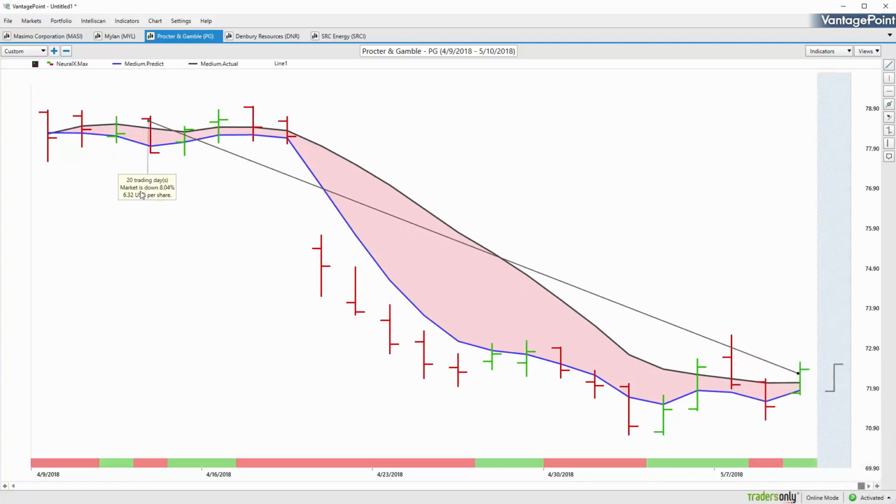We see here again, over an 8% move to the downside. Really large company here, where of course you can go ahead and buy some put options, or just short the shares, but certainly don't want to be long over the last month here in shares of Procter & Gamble.